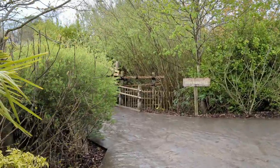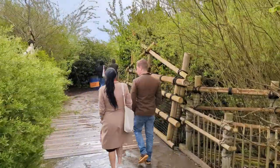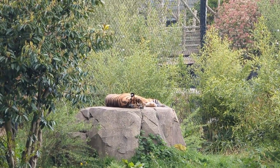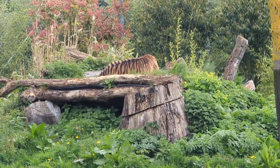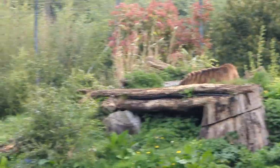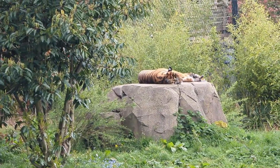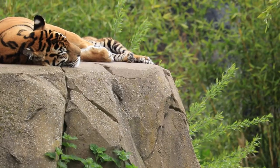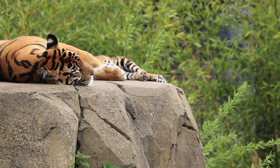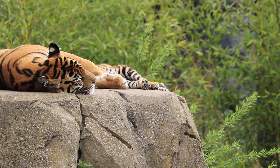And having seen the tiger cubs, we thought we'd hightail it over to see the tiger cubs again. Sleepy afternoon. I'm going to dash up there as well. Yeah, but this is only a tiny zoo just outside of Baltimore. It's only 30 odd acres or something.